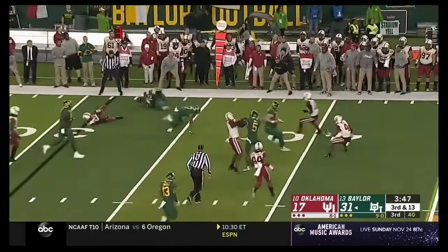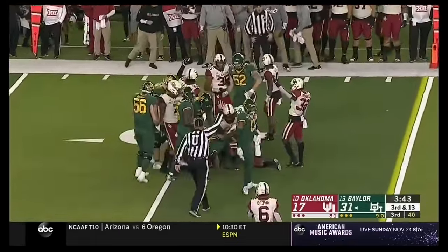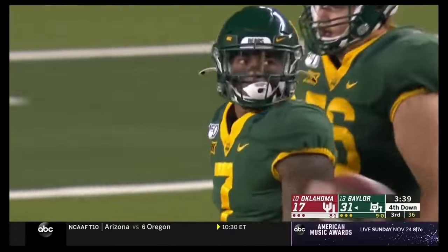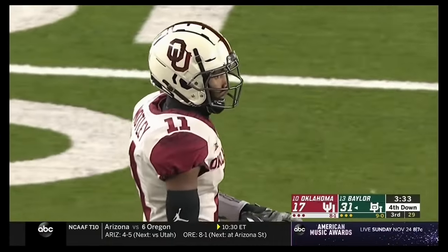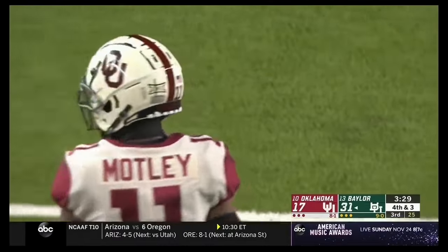Lovett caught it at the 30, turns it up, tripped up, bounces off a tackle, out to the 41, but still 4 yards shy of the first down. It'll be 4th down, Bears. Good work by Lovett to get that much and keep his feet. No punt team yet, and now it looks like Baylor will deploy them.